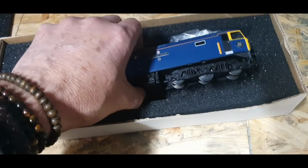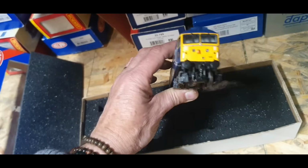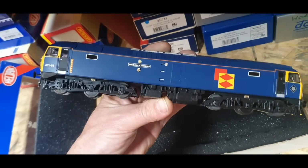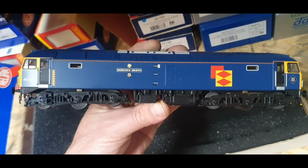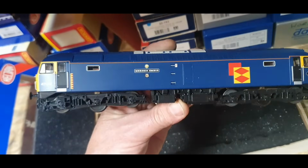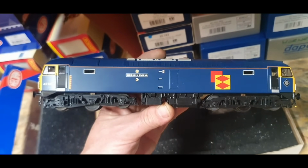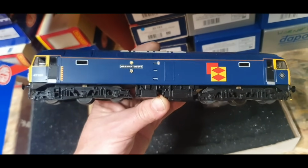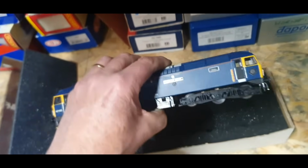This is a model that I promised myself years ago, and it took me ages to find one. To try and find one of these now, mint and boxed, is absolutely impossible. So obviously when I found one, I've hung on to it. It's rare as hell. It is a very rare model to find now, and someone's going to say, no, I've got one easy, paid 40 quid for it. But no, it is a rare model to find, and I can't believe I've still got it.